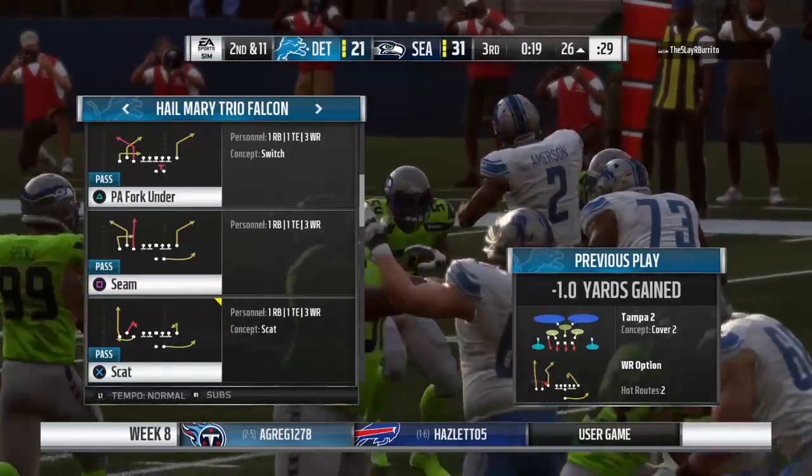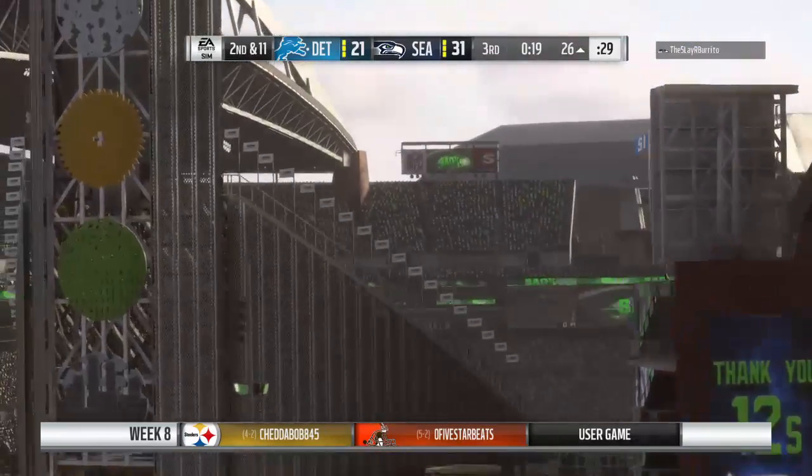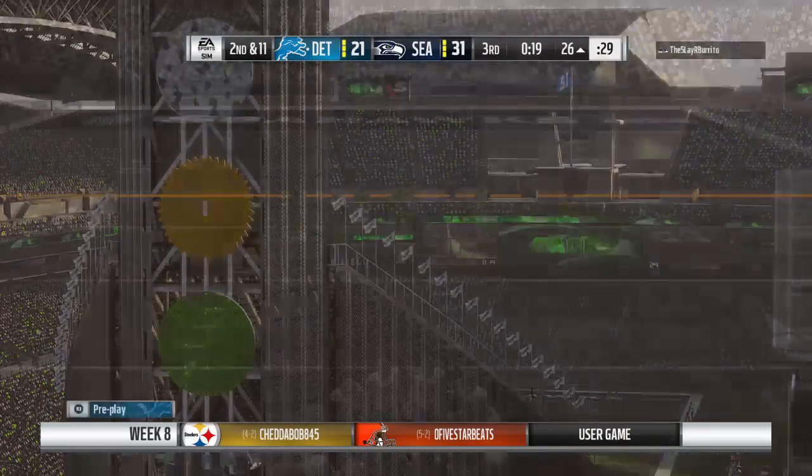Quick update from Levi's Stadium. And it's the 49ers scoring again to open up their lead. We'll keep you updated on that one as it progresses.